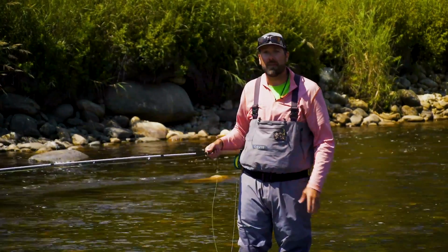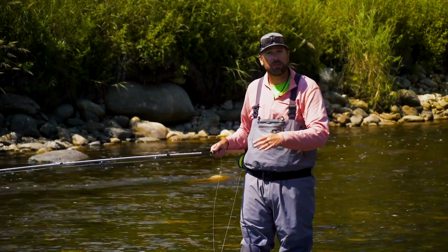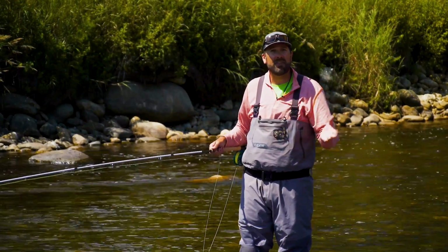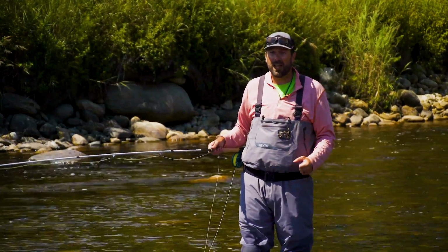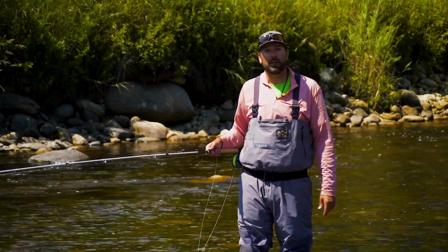Give this a shot, and I'm sure it'll help you shoot a little more line. Just cut that length in half. You can do it with 3 strips and 3 strips, 6 and 6, 7 and 7. I've even used 10 strips and 10 strips. That's a lot of running line to manage, but I think it's a pretty easy way to do it.